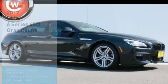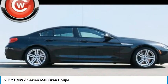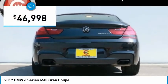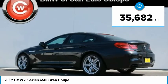today with the 2017 6 Series. The mission of the BMW 6 Series is to cover lots of road in a hurry while making you look and feel great, and is priced below $50,000. This vehicle has less than 40,000 miles.